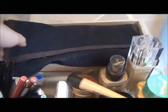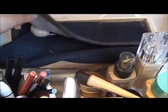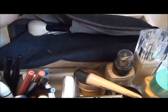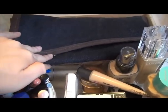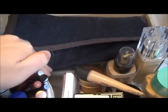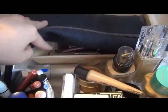Over in the back, you will see this denim thing, which is actually my handmade brush roll. I was in a DIY mode, so I made this to hold my brushes. I got tired of leaving them out where they gather a lot of dust, which wasn't very good.